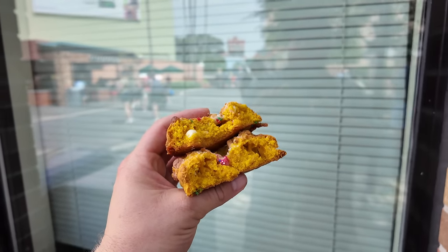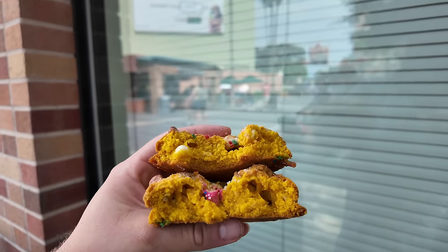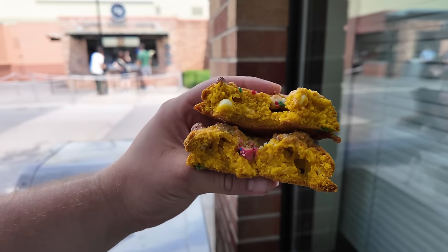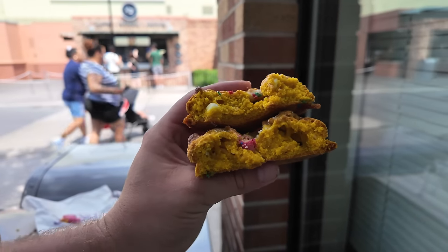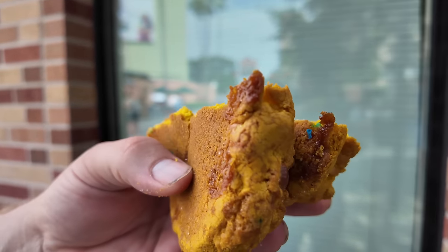Cheers. Tastes nothing like Play-Doh, but I have to say, I think this is better than the Tower of Terror one. I just love it, and I love the marshmallow in there. It is a good, good cookie, and it's softer. Definitely softer than the Tower of Terror one. And like I mentioned, on the bottom, you can see the caramel.